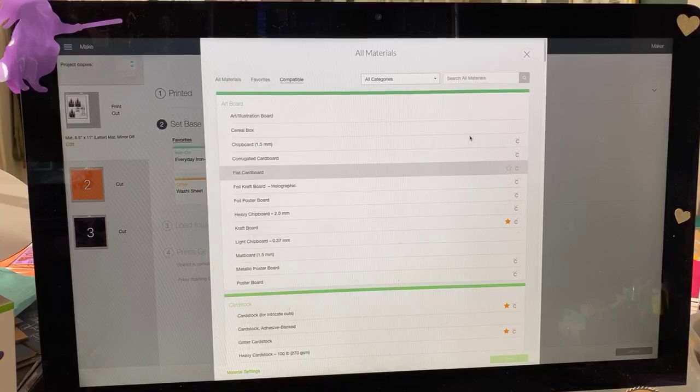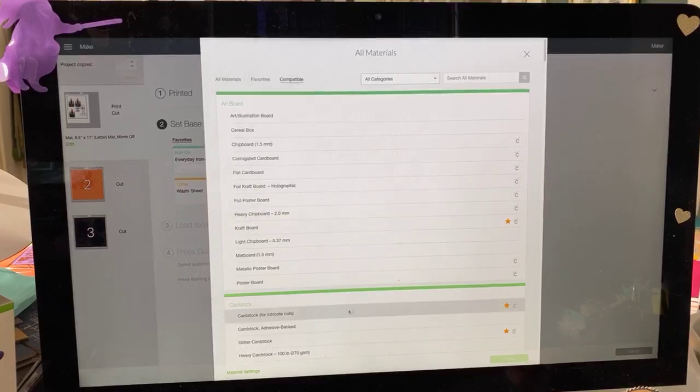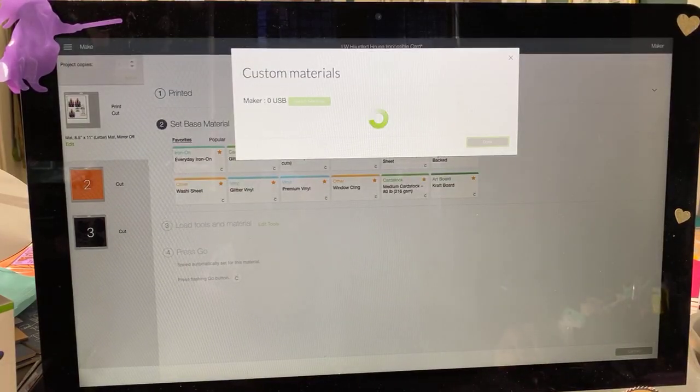So for me to cut a sticker paper, it goes all the way through, and I don't want that. I just want to cut out the top layer of the sticker paper. So I'm going to go all the way down to the bottom here, and in green it says material settings, and it brings up all the custom materials.